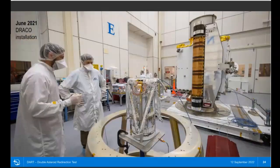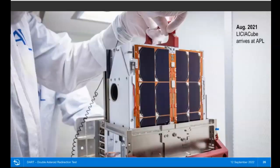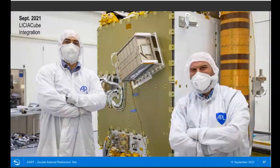This is our imager, Draco, before it was installed on the spacecraft, and it's going to be installed underneath from where you're looking at it. The DART spacecraft is in the background. And so after being installed, this is the view from underneath looking up. Looking into the telescope, that's the imager that is guiding us to the kinetic impact. Here's Leica Cube as it arrived at APL last August, and just after it was installed on the spacecraft in September. And there's a couple of our friends from the Italian Space Agency very proud to have finally gotten their CubeSat attached to the side of DART.